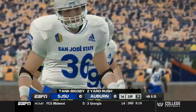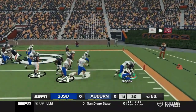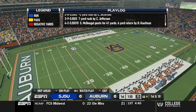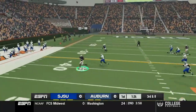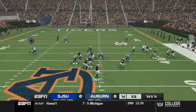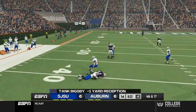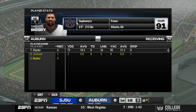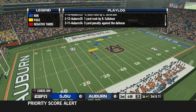On third down and goal, they stuff us, but I'm going to go for it on fourth down and goal. We try the toss play, and look at San Jose State. They stop him just short of the goal line, and we don't get in. But we do get the ball back thanks to our defense. TJ Finley going to swing it out to Bigsby here again, using him in the pass game. That was huge in this game because they did a pretty good job on him on the ground. Couldn't get anything going there on third down, though, and we had to punt at the end of the first quarter. 10 carries, 20 yards, that's not good, but 4 catches for 73 yards, pretty good numbers there.